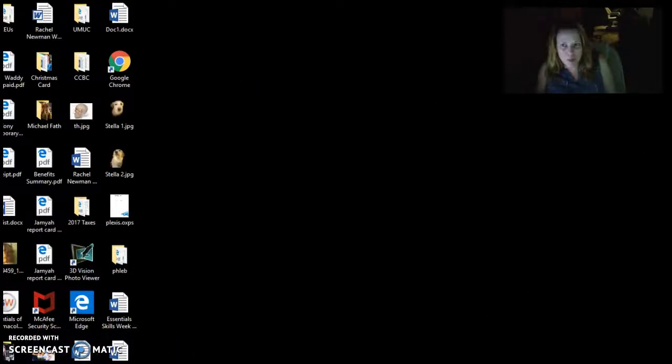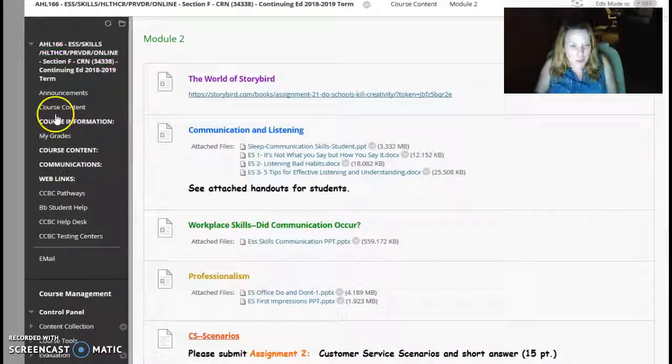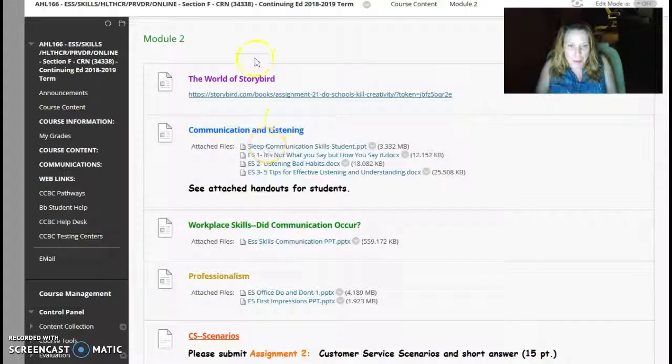I'm going to put my face over there in the corner, and I'm going to go to our Module 2. I know that your screen pops up a little bit differently than mine does. When I go to Module 2, everything is right in front of me, but you guys, I think you get it piece by piece.